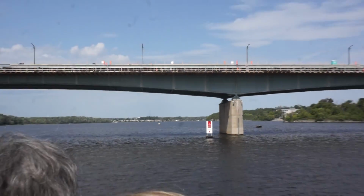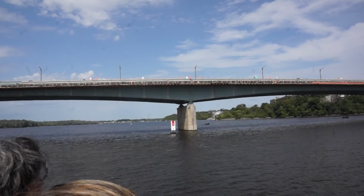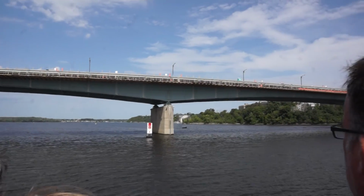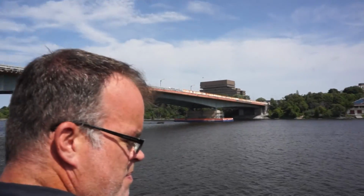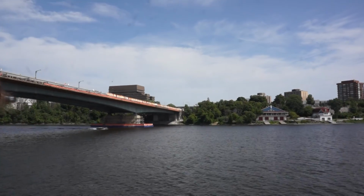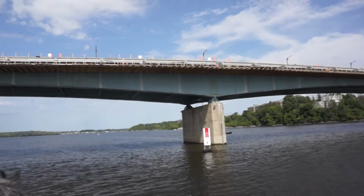In a few moments, we're about to pass underneath another one of our interprovincial bridges. This one here is called the Macdonald-Cartier Bridge, after Sir John A. Macdonald and Georges-Étienne Cartier. Both of the men were fathers of Canada's Confederation, signed July 1st, 1867. And the name of the bridge, Macdonald as well as Cartier, represents the link between English and French in Canada.